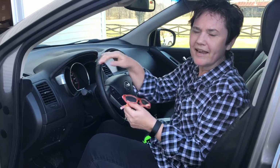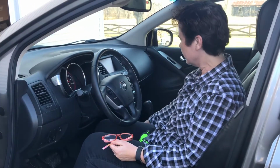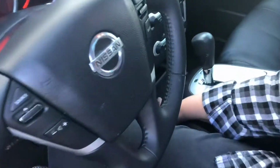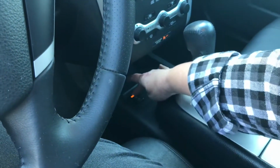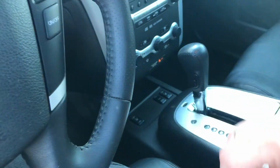Another cool thing it had was seat warmers. It had it for the driver's side and for the passenger side. They were really easy to get to down here on the console for either side. This was low, and then you could push it for high, and it was on both sides. Really cool feature. We loved it.